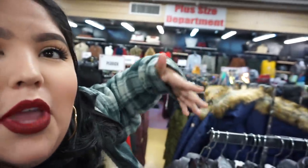I found the plus size department, which is pretty much from that point forward back. Let's go find some things that I like to try on. So honestly, the main reason why I asked you guys if you were interested in seeing this is because I found some cute little jackets here. Like the Steve Madden one.